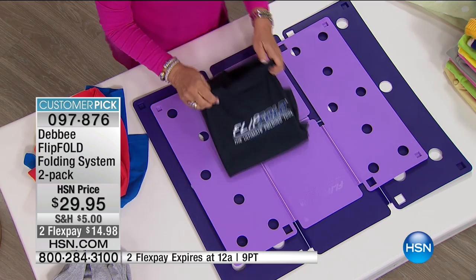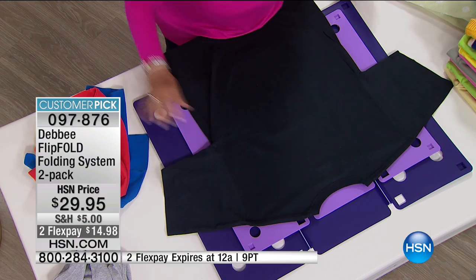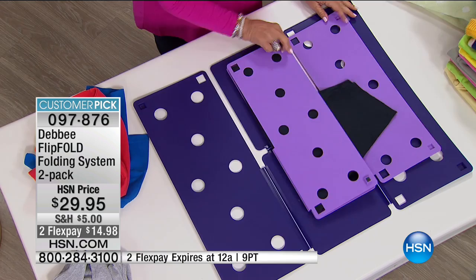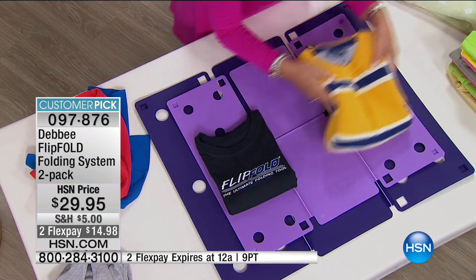The regular flip fold folds to 9 by 12 and a junior folds to 7 by 10. So if you have a smaller drawer, or you're packing and you want to get more in that suitcase rather than pay those extra suitcase fees, flip, flip, flip, and fold. Now here is the junior fold, which is 7 by 10. And then this is the regular fold, which is 9 by 12. Both adult shirts, but it folds everything perfectly to uniform sizes.